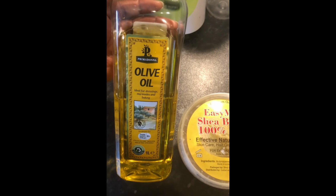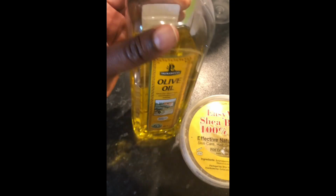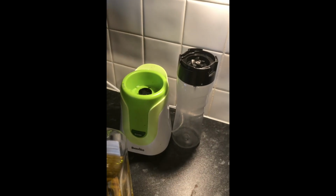You can use alternatives if you don't like olive oil. Things like sunflower oil, jojoba oil, and almond oil are really good. You can also use coconut oil if that is your favorite oil. We need a heat-resistant jar, and we'll also need a blender.